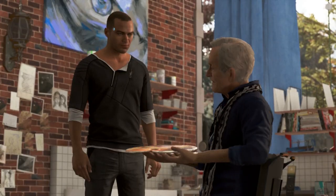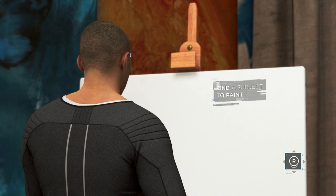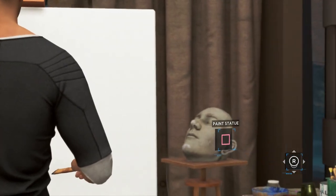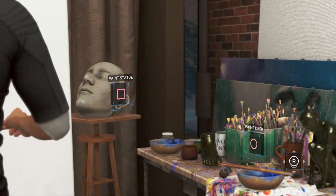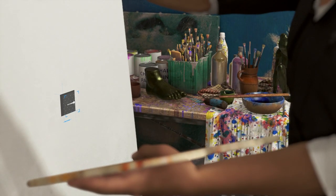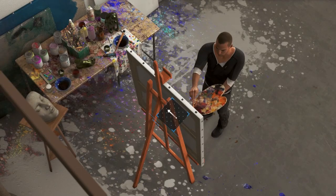So Carl very much treats us like a human. He does not really see us as an android. Like, he does, but he doesn't throw it in our face, you know what I mean? Like, Todd was always bossing Kara around. She was very much a tool. Where he sees Markus as, you know, a helper, a companion. We can paint the statue, we can paint the desk. We can paint Carl's painting. Last time I painted Carl's painting, so I think what I'm gonna do is paint the statue. And so I just have to kind of touch the touchpad on my PS4 controller here. Swiping it sort of like a touchscreen. Exactly like a touchscreen.